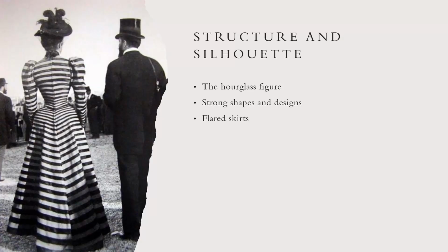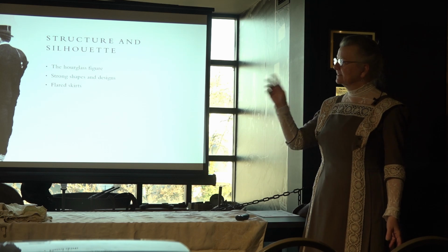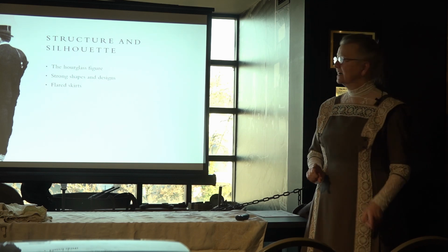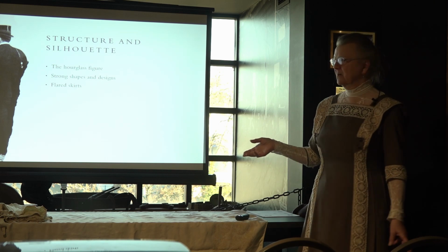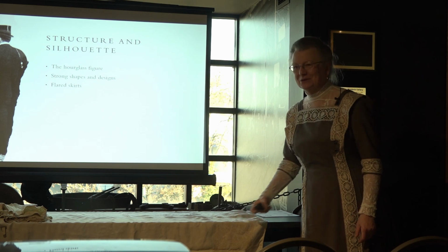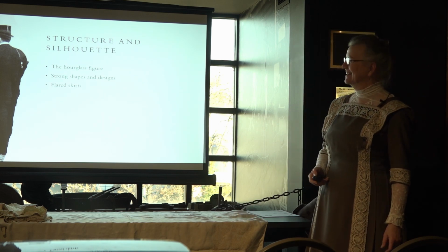Here's another 1890s. Again, when I first saw this picture, I was thinking, how can that be a real person? But she's probably someone very healthy and very slender, probably young, possibly even a professional model. And then she's wearing really good underwear. So we'll take a look at how they did this.